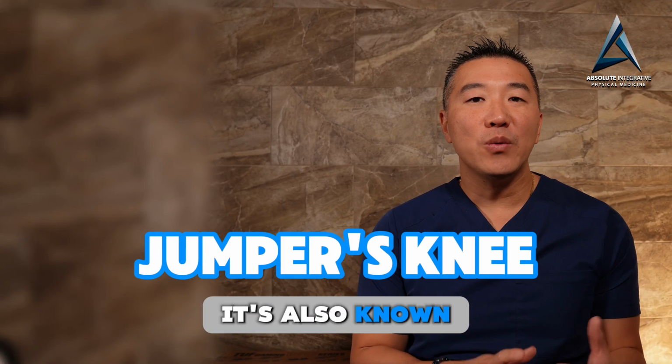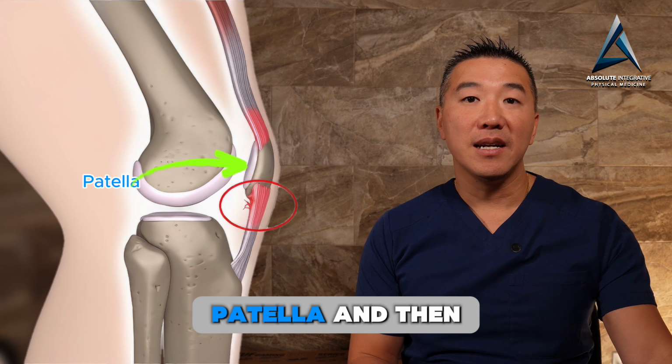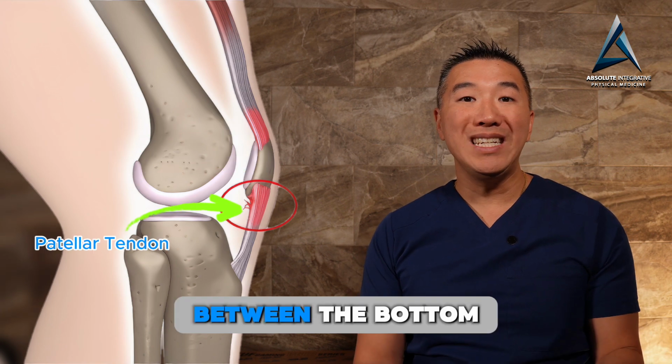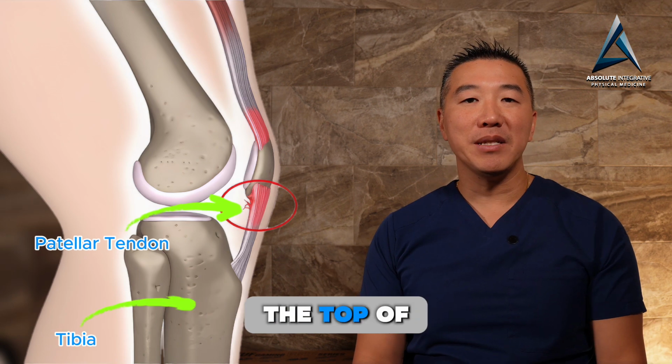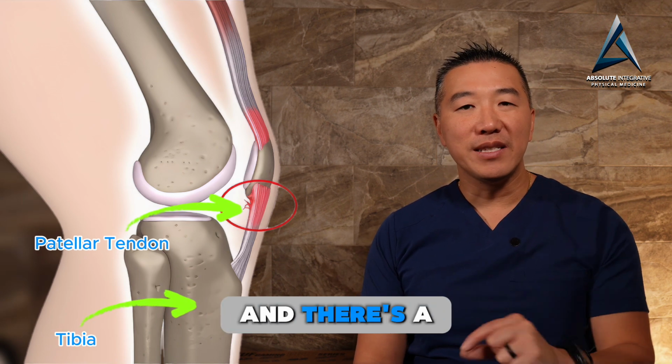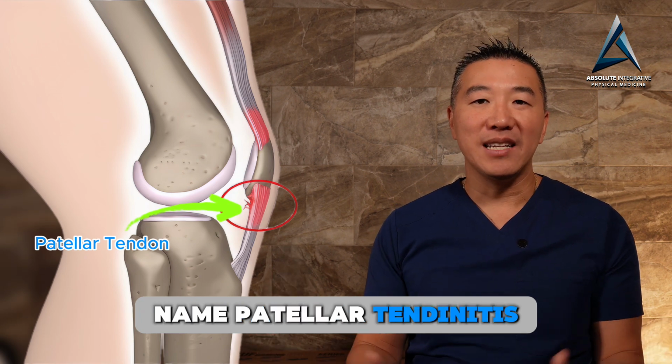Let's first talk about what a jumper's knee is. It's also known as patellar tendonitis. The patella is your kneecap. Above the kneecap is your quadriceps tendon, and then there's the patella tendon between the bottom part of your leg, the top of the tibia, and your kneecap. There's a tendon right there that can inflame, hence the name patellar tendonitis.